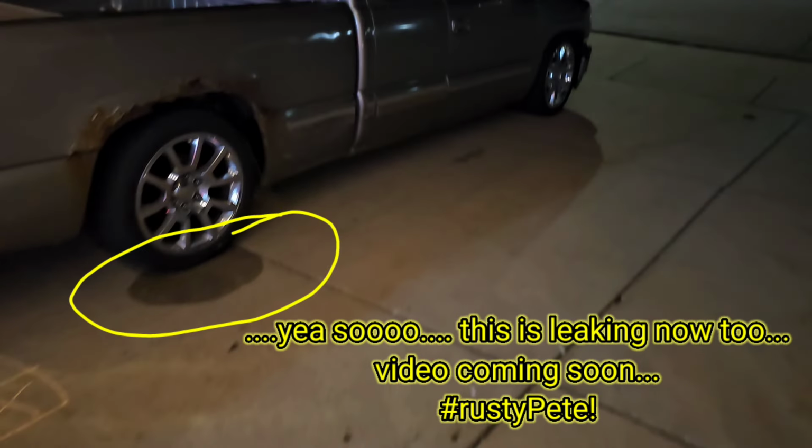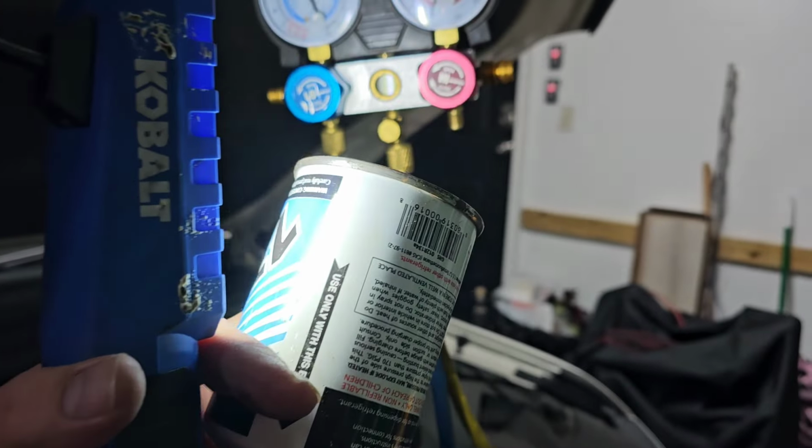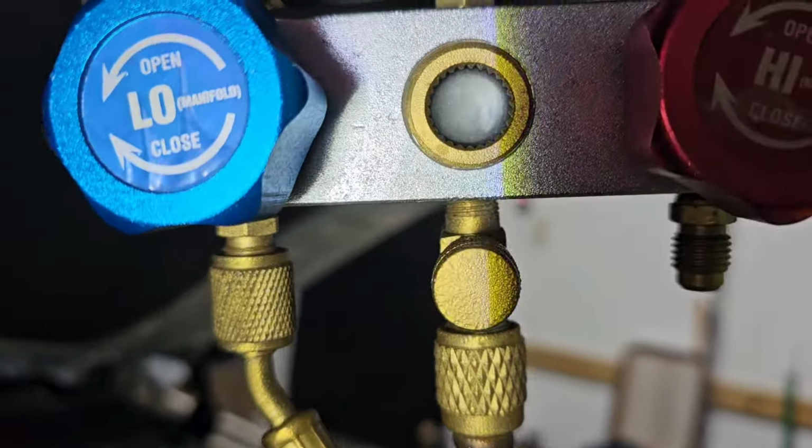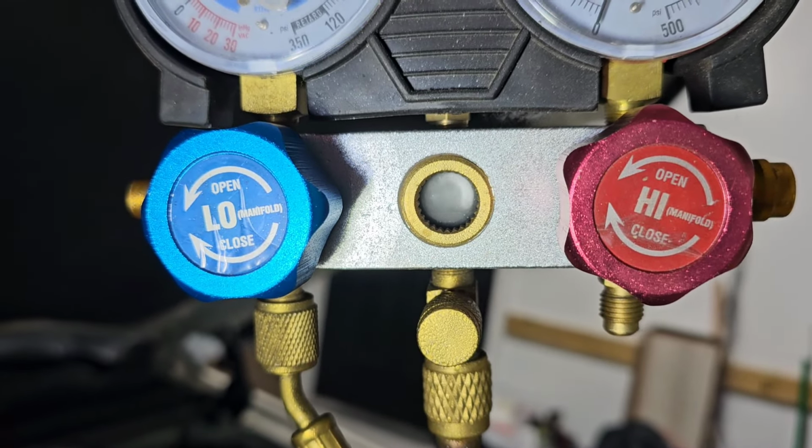Could be cooler, I feel like. Let's put another can in. So obviously we got a pretty big leak because it worked yesterday. Now it doesn't work today. One more can. So I got these gauges off of Harbor Freight. You can see the refrigerant and some oil going in there.